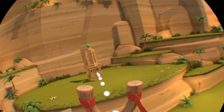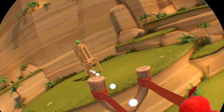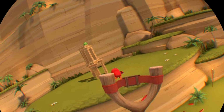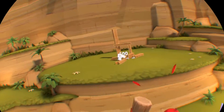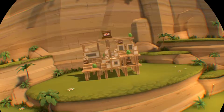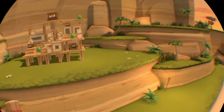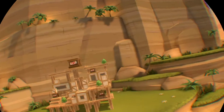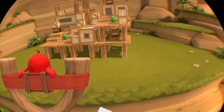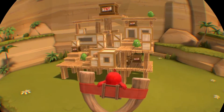Alright, so let's do this because we can move around now, right? Yeah, look at that. And just like all the other Angry Bird games, it looks to get harder and harder as we go. Now we have TNT in there. Because this is PlayStation VR, I can move a little bit around. Ooh, and move quite a bit closer. Look at that. That's pretty cool.